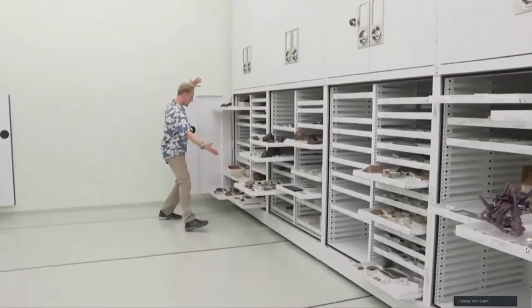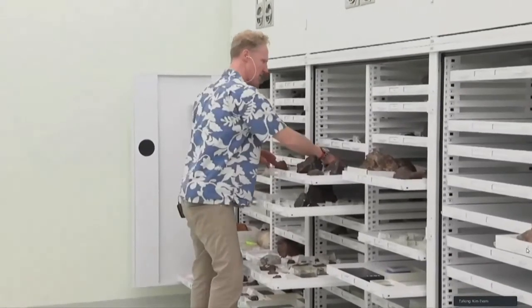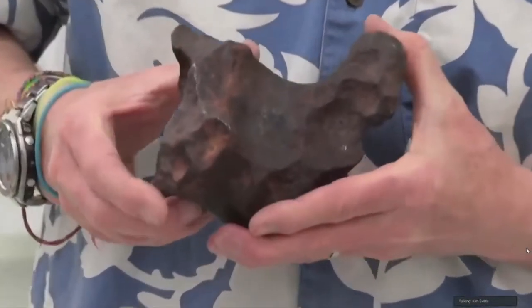These big blob-shaped rocks are part of a meteorite collection. And these things are ugly. Check these things out. I mean, who would want to collect this? This is just like a big brown blob. But this is a big brown blob that's special because it's about 4.5 billion years old.